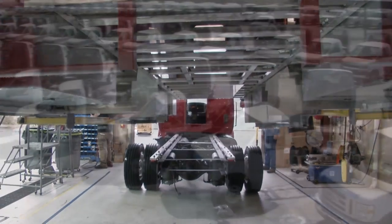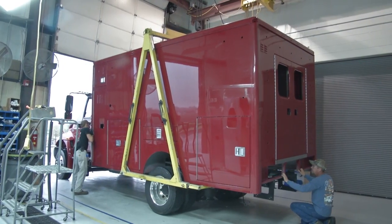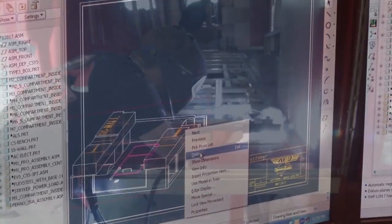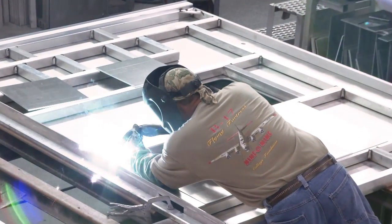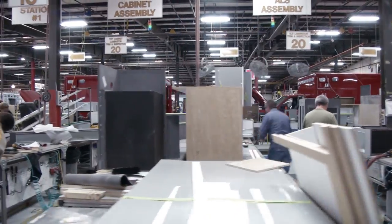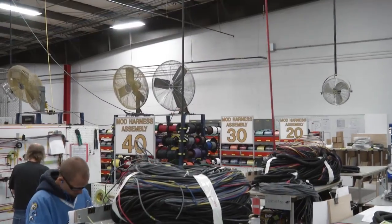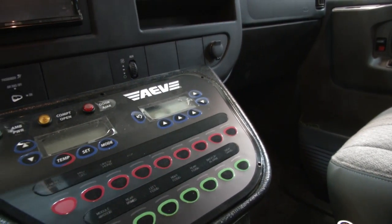AEV continuously maintains a multi-million-dollar chassis inventory to make sure we have the chassis customers need for immediate production. Our qualified engineers design each vehicle on advanced CAD systems that marry process consistency with our trademark structural integrity. Certified welders ensure stringent design and structural integrity standards are met on all vehicles. Skilled master craftsmen integrate premier fit, finish, and function in all AEV cabinets and assemblies. Our exclusive painting process uses an electrostatic sure-wrap system to optimize coverage and application. Master electricians create dependable and serviceable electrical systems with your choice of relay logic or multiplex operating platforms.